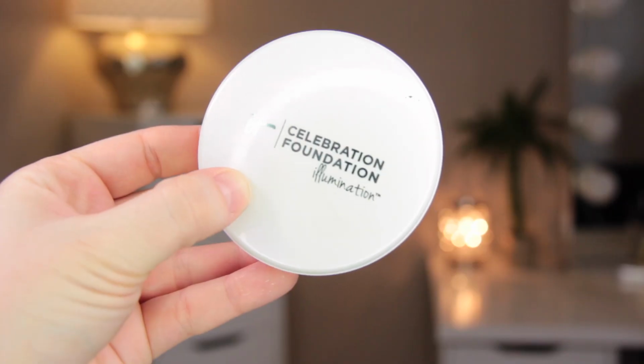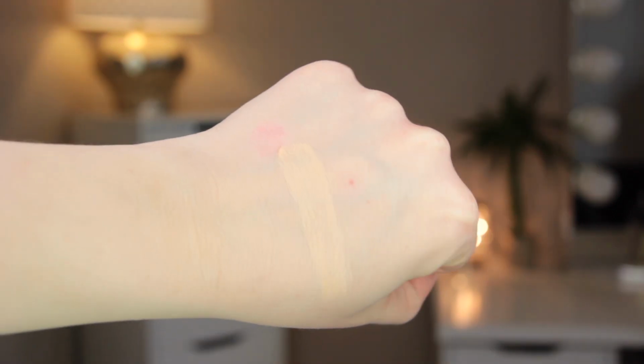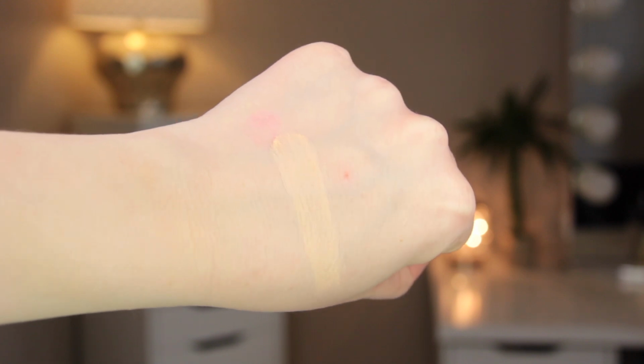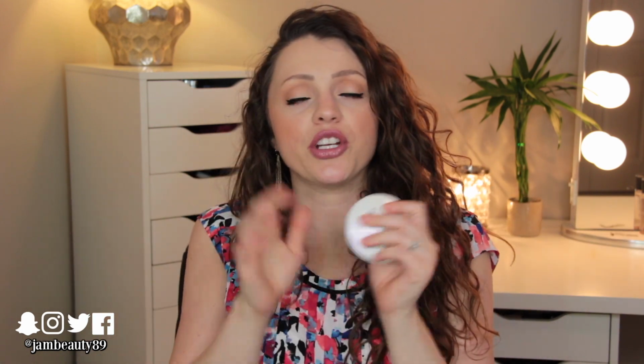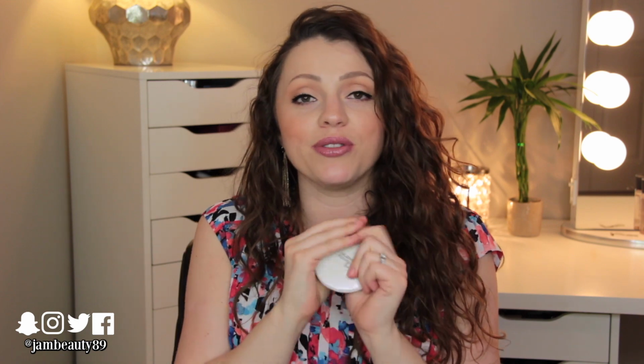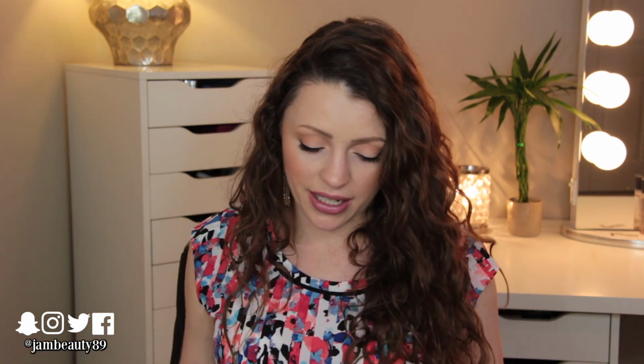Well, I had a couple repurchases. Like the IT Cosmetics Celebration Foundation Illumination, I've got something on it. It's already so dirty. I use this every single day. I used it today. I pair it with foundations, I pair it with BB creams. It's got so much coverage, and yet it looks just a little bit glowy, but not shimmery, and it's my favorite powder foundation of all time. I really do use it every single day. I love it. So if I ran out of it, I would buy it again.